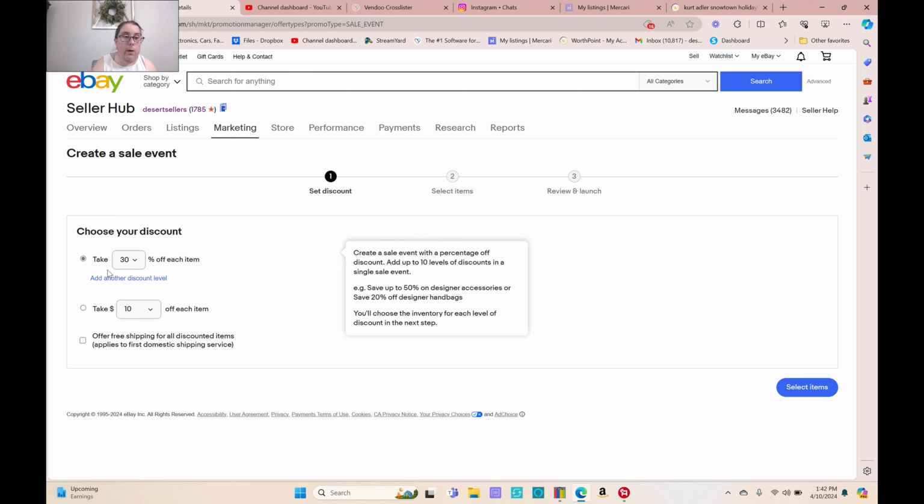The reason you want to do the sale, event, and markdown is so you can modify the time of days that your items have been listed, as well as the dollar amount that that item is. So it lets you narrow down versus your entire store on sale to just categorizing which ones you want on sale based on how long it's been on the store. All right, so we are going to go with today's example. I'll just say 10%, and we'll continue.